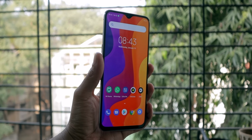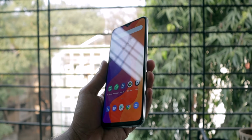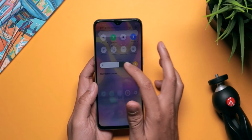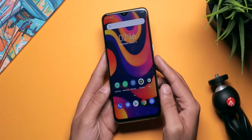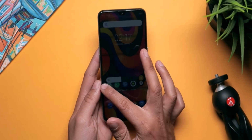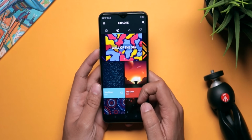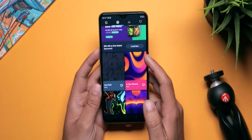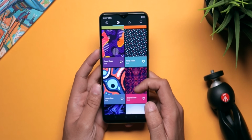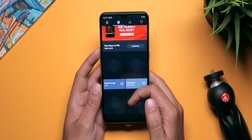This problem is there in Realme XT as well, and it continues in Realme X2 as well. So maybe in the next iteration they can fix this issue, because when you use this phone in outdoor conditions, the brightness is not that much, and that is pretty evident. But apart from the maximum brightness, the display is actually very good when it comes to color reproduction. So I just hope that they fix the maximum brightness in the next iteration of this phone. Okay, so that was display.